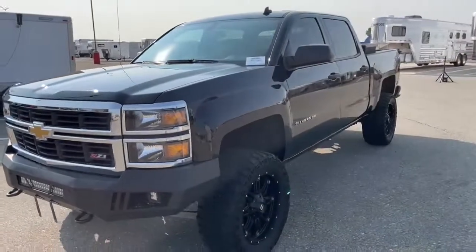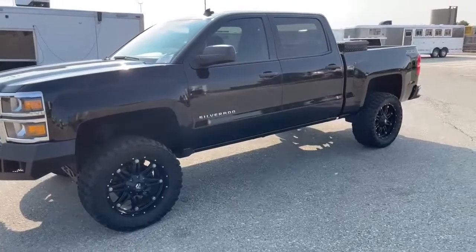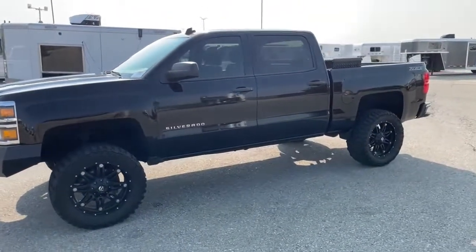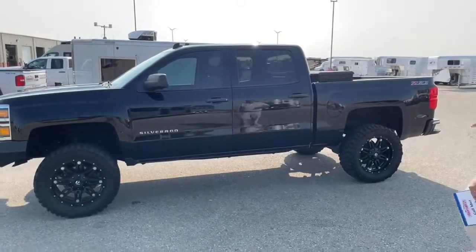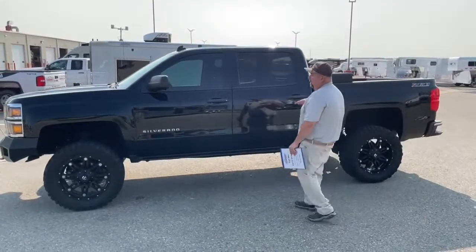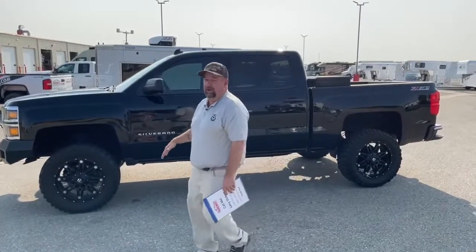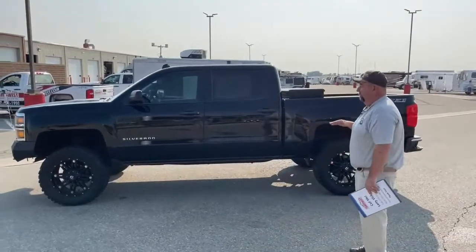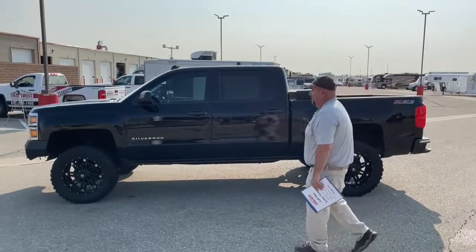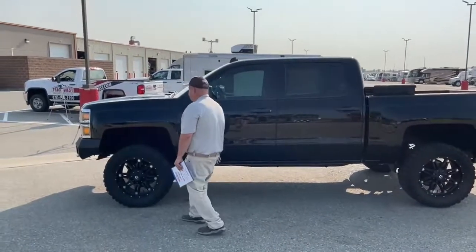So as we come around, let's take just a side view of the truck. Okay, as you'll notice, it has a 5-inch lift kit on it. So the lift kit was professionally done. Okay, this isn't just a couple of redneck kids in the backyard throwing a lift on their truck. No, this was professionally done. It's very stout and it's going to last a long time.